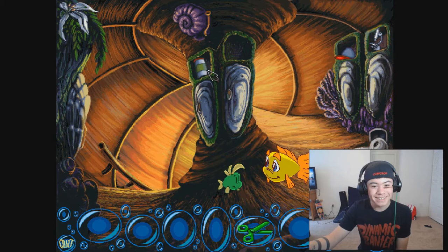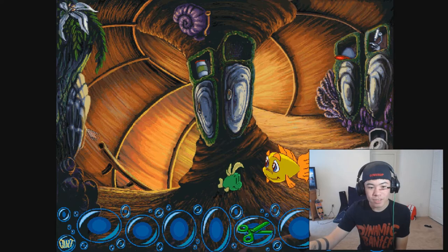Oh, is this a sink? I'm always wary of clicking things in the bottom right-hand corner of my screen because I'm not sure if you can see them, but we got scissors, so that's good.